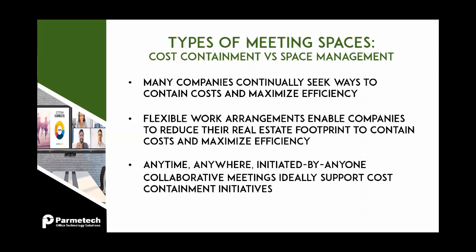Cubicles have been left vacant by telecommuting employees, and this first led to a rise in what's called hot desking. Next came an even stronger embrace of the open floor plan. With things like fluid seating, the open plan maximizes existing space in the office while minimizing costs. Combined with these strategies, mobility-powered flexible work arrangements, such as huddle spaces, enable companies to reduce their real estate footprint to contain costs and also maximize efficiency.